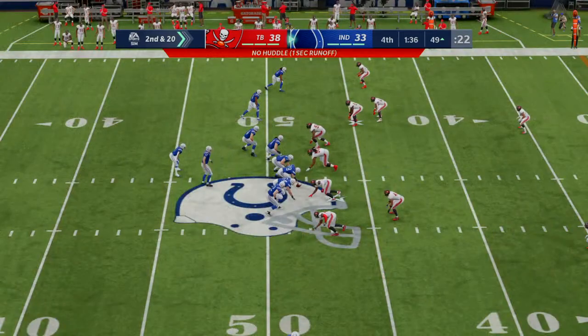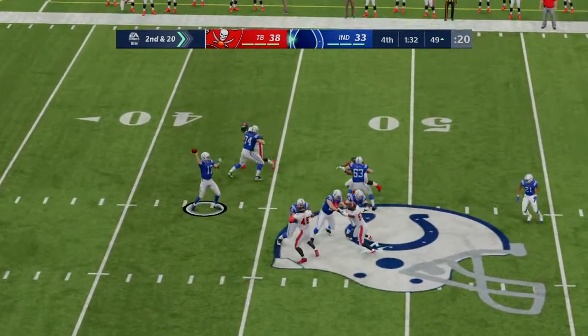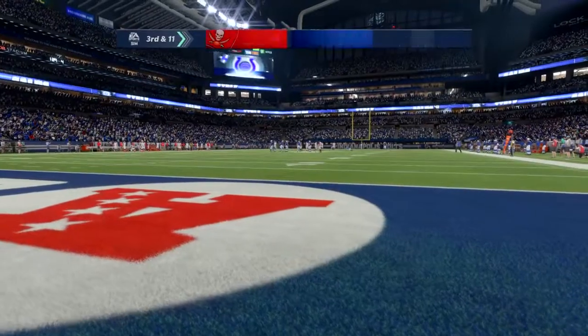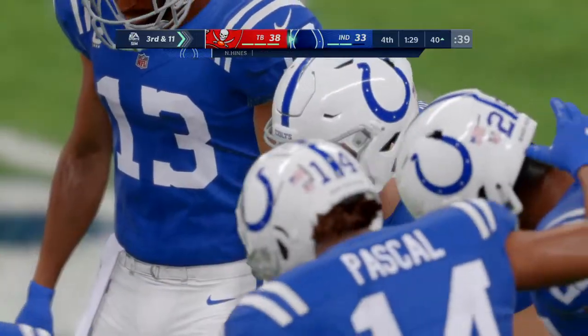Now the Colts moving quickly here in the hurry-up offense. Back to throw. The pass underneath. Here's Hines with it. The Colts going to use the first of their timeouts as they'll talk it over here before what'll be an important 3rd down.